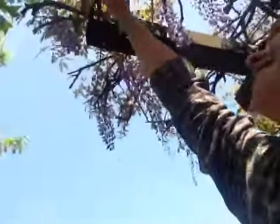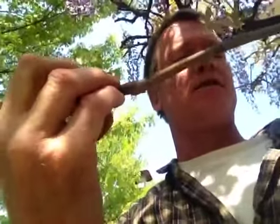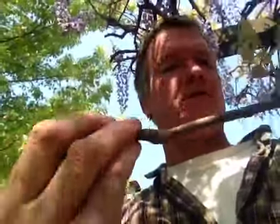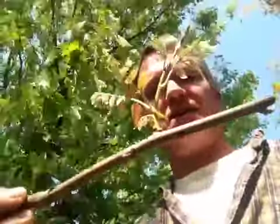If I can pull this off, vandalizing. Got it. That there is what you want to plant. You've got the old and the new growth. I put this in the ground, and this should grow. So this is how you grow wisteria. This is perfect. All right, so I just took some wisteria from this park. I'm headed home.